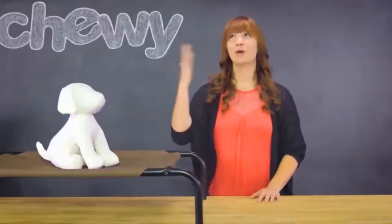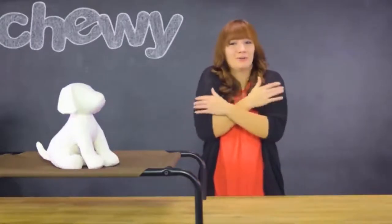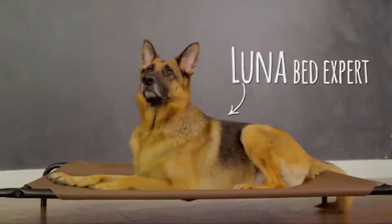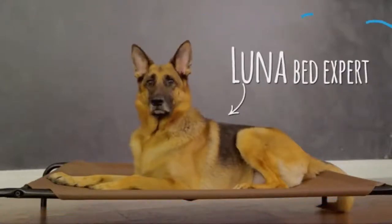Sometimes the ground gets way too hot in the summer, or the living room floor gets way too cold in the winter, and it's not very comfortable to lie down on at all. But the Frisco steel-framed elevated pet bed gets them up off the ground and into a much cozier place. This bed is elevated, and the breathable fabric allows for constant airflow around their bodies, keeping them nice and cool.